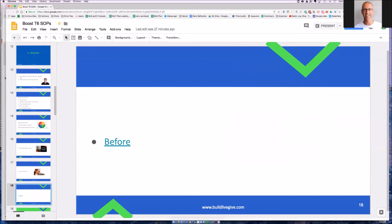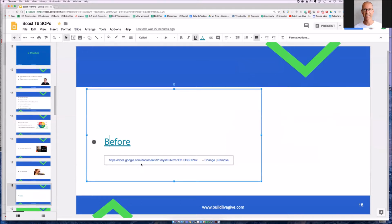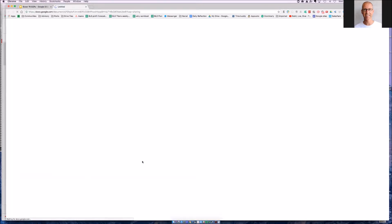So this is an example of what before looked like. And this is a little embarrassing. It's sort of showing my dirty laundry, so to speak. But when it finally comes up, so the slowest internet in the world, it will come up. I'll show you an example of one of the SOPs that I did. And I tried to do it whilst I was actually doing the activity.